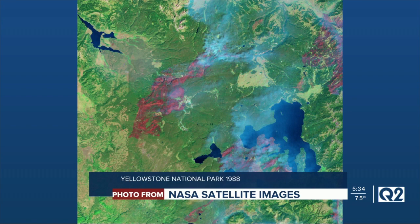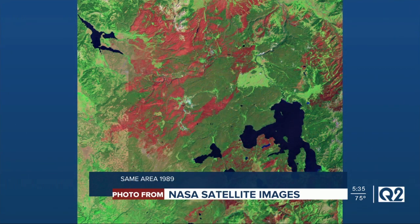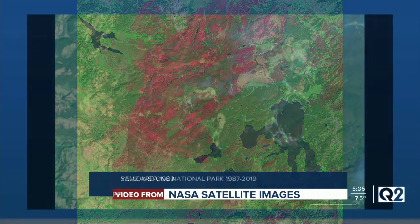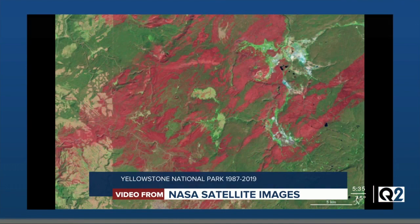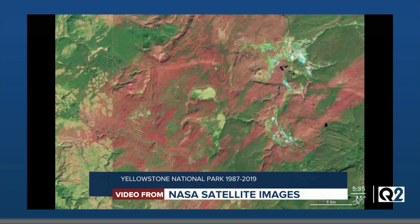You can see the areas that are burned and still see a lot of the smoke coming from the surface. By the following year, where you see all those red areas, those are burn scars where the ground is burned so much that nothing will grow there. Now take a look as we take it through time over the years. As it continued to progress, slowly those burn scars started to give way to the potential of new growth starting to move back in again.